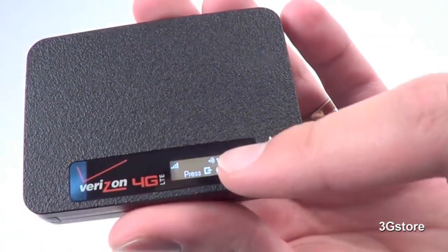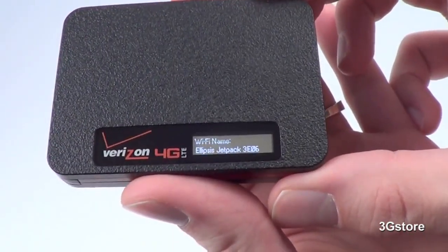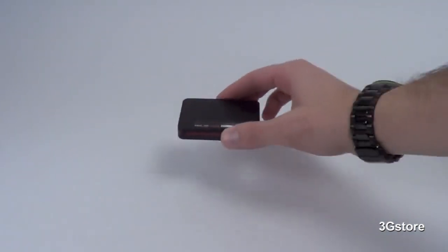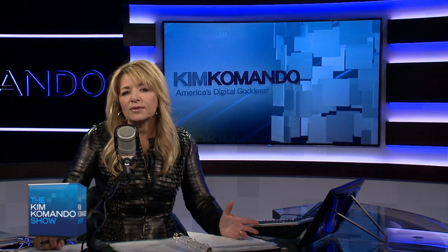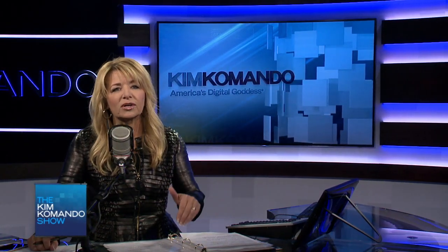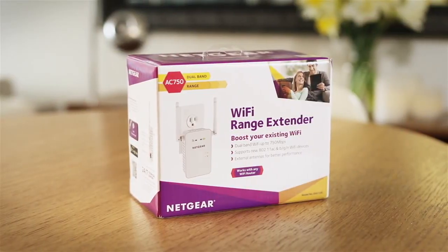So if you have a cell phone plan without a lot of data, this makes total sense if you're going to be using a lot of data. If you're doing consulting, looking at videos, Prezis, PowerPoint presentations, going on LinkedIn, doing a lot of social sharing that way, that may be the way to go. You have to look at your particular usage. And the other thing that you might want to have in the bus too is a Wi-Fi extender or a Wi-Fi booster.